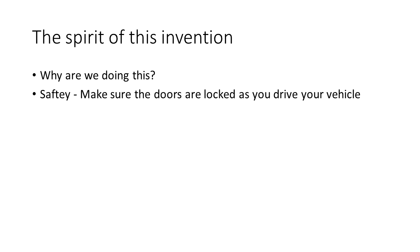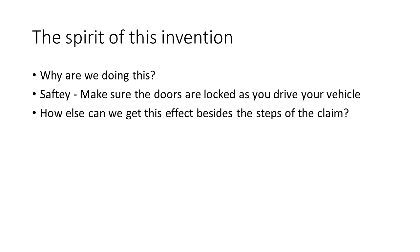Well, it's safety, right? As we drive around, we want the doors locked so we don't fall out and nobody can get in. So now I'll ask the question, how else can we get this effect? How else can we get the doors to lock automatically without doing what our claim says?